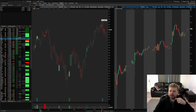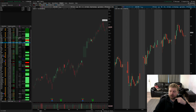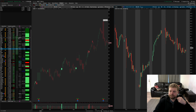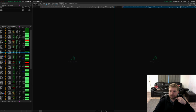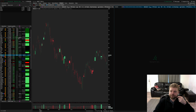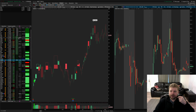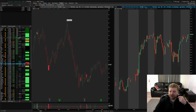Some of these that don't have a pre-market yet might show what it looks like on the prior day's price action. Let's see if I can show you that. Let's see if I can find a stock that doesn't have any pre-market. I was finding a lot of them a minute ago. Anyway, it's not really cooperating right now.